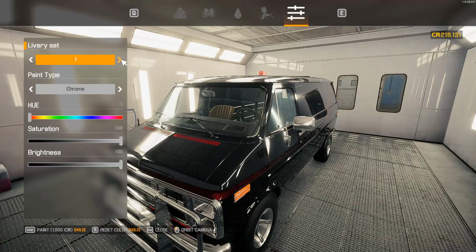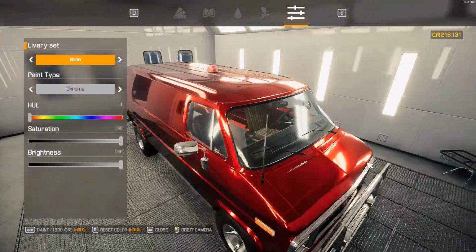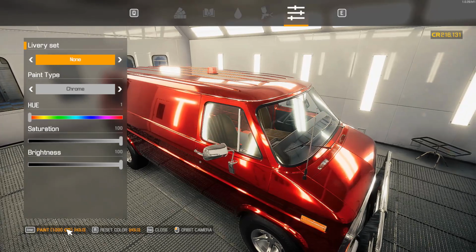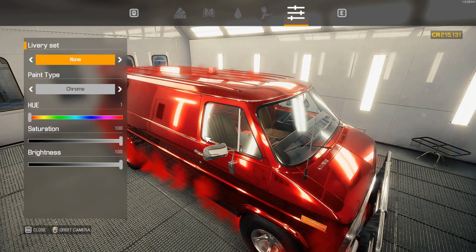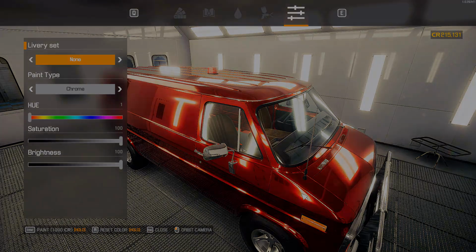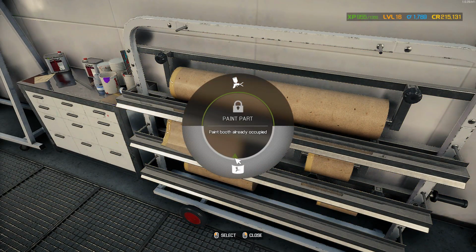But we're going for Ronald McDonald, man. We're going for Ronald McDonald. So this is probably what we're gonna have to do. It sucks that you can't do like different stuff. Cause I don't think these parts here can be painted. Like the bumper? No.